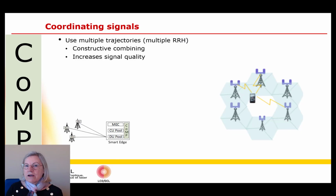We could also not only connect one antenna tower, but connect many antenna towers. Okay, now any given mobile device I can now support with multiple towers, which really allows me to do some constructive combining, really increase the signal quality, and this is going to let me increase data rates, increase coverage, etc.